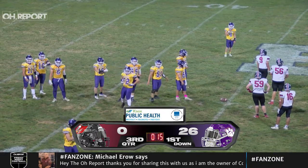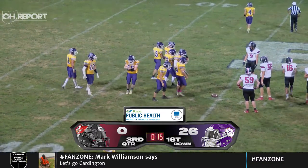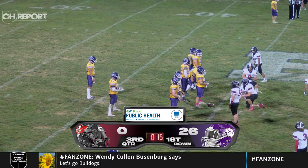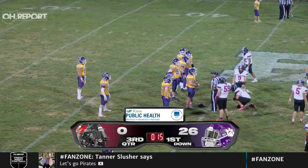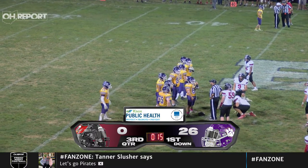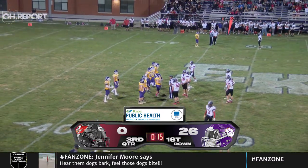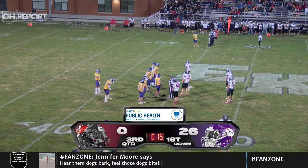First and 10, Bulldogs will start on their own 45. Returning back to our positions, 15 seconds left in the third quarter, so likely one of the last plays of this quarter. Bulldogs leading this one 26-0. So far we've seen 2 5-yard touchdown runs from Blake Elliott. He was our MVP player of the game last game. A 45-yard touchdown pass from Lester to Wingard. Brayson Davis with a 10-yard touchdown run.